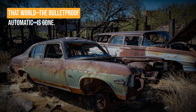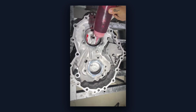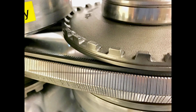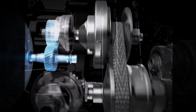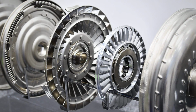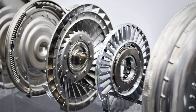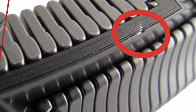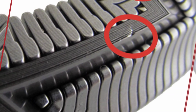That world is gone. The continuously variable transmission in a modern Nissan replaces steel gears with a single belt of stacked metal segments riding between two variable width pulleys. There are no fixed ratios. There is no torque converter lockup like an old gearbox had. The friction surface is in constant motion, constantly sliding, constantly heating, and constantly grinding the surface coating off the belt that holds your drivetrain together.